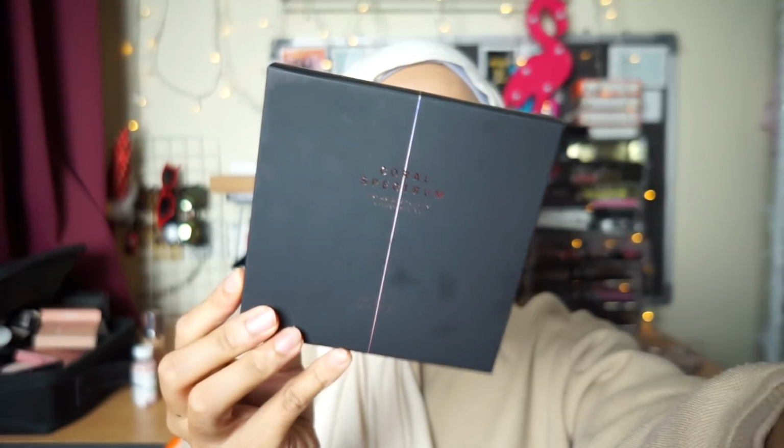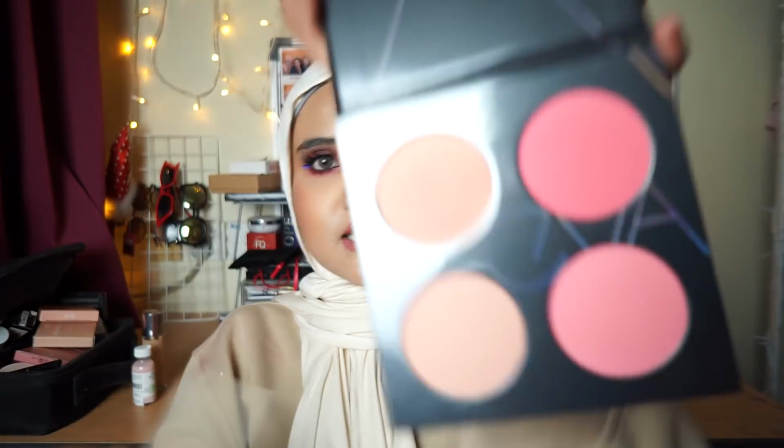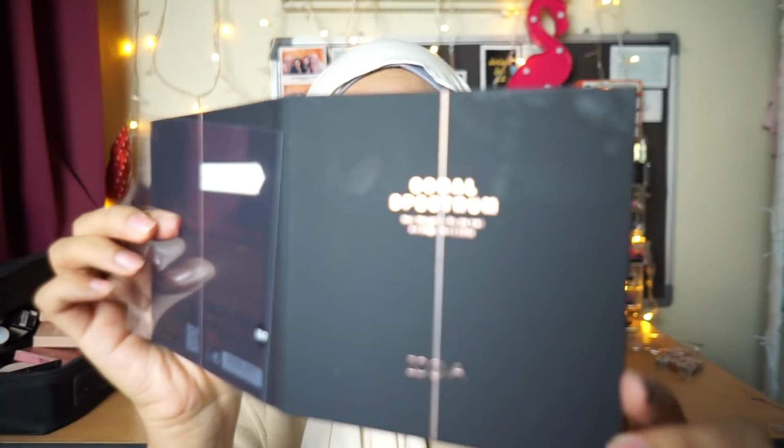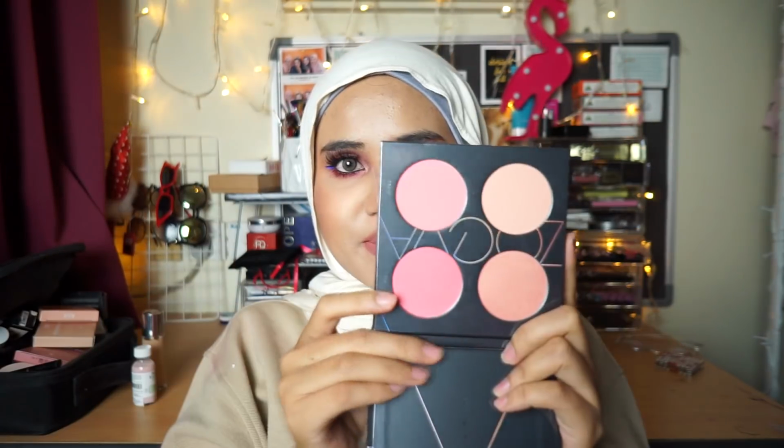Okay, next we have this. Buka dulu plastik. So, Eva Coral Spectrum is blusher. You know, my craziness over blusher and brushes. So, this is the color. Woohoo! Dah lama nak beli ni. Sebabnya ramai muah-muah famous dekat Instagram use this. How much is this? RM110. So, dalam ni ada 4 pieces, 4 color blusher.